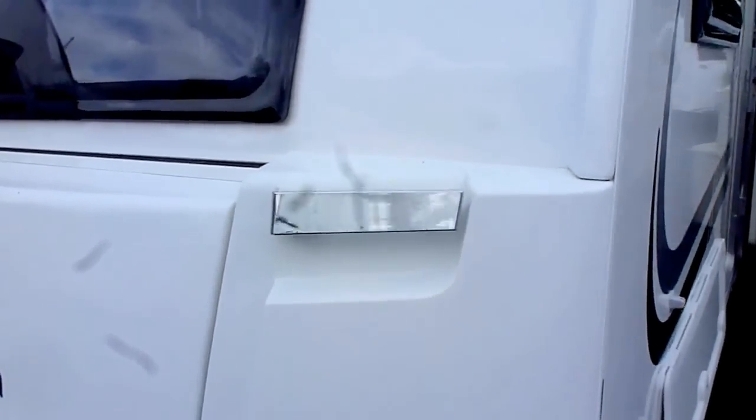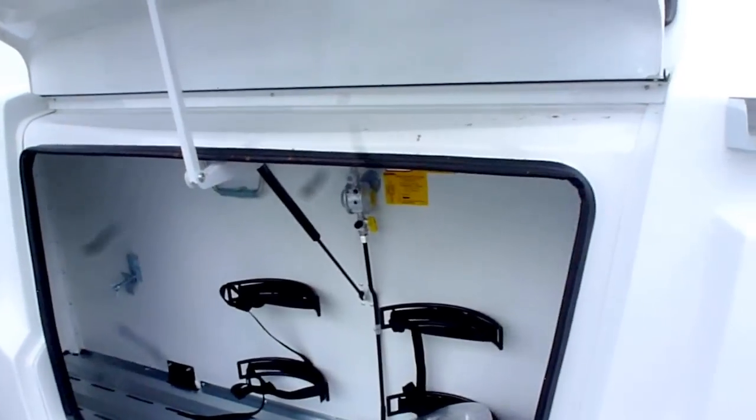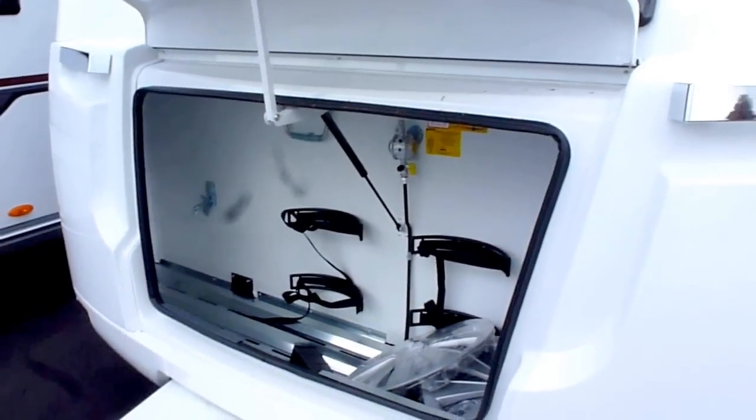You've got the grab handles here that are chrome effect, nice sturdy looking things, and then this massive front locker which I shall open and show you through. Opens right the way up to give you plenty of storage space.